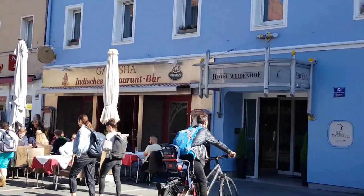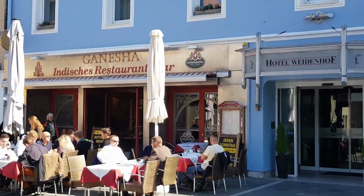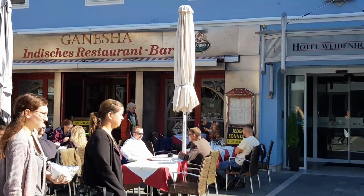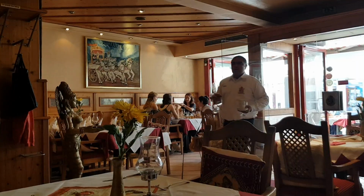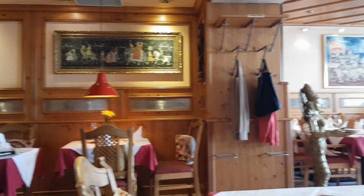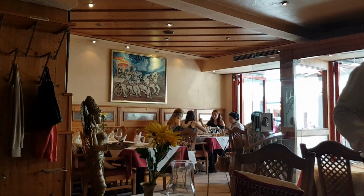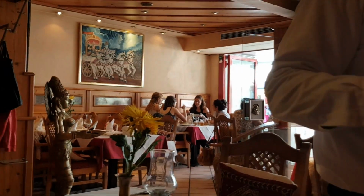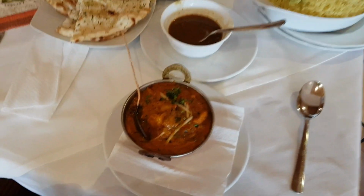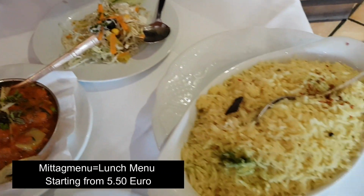I hope most of you know that I am an Indian living in Germany, and being an Indian, I cannot resist myself from going to an Indian restaurant, as after all, our food is the ultimate one. There are many Indian restaurants in Regensburg, but this one called Ganesha in the opposite street of the railway station towards the city center is the best. It has a good interior with a variety of veg items. And if you are going for lunch, then they have special offers starting from 5.5 euros.